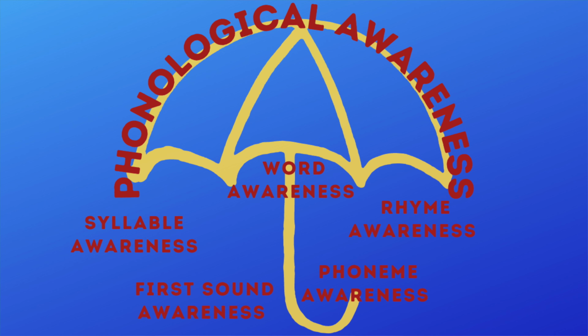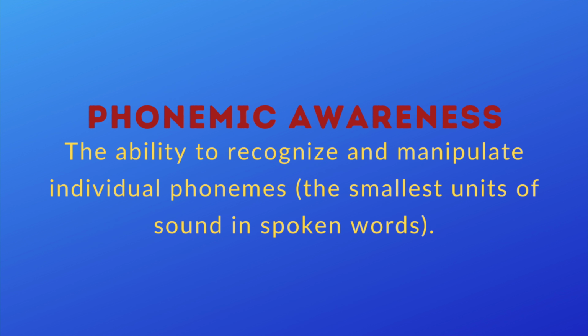Phonological awareness is an umbrella category. So phonological awareness includes word awareness, syllable awareness, rhyme awareness, first sound awareness, and phoneme awareness. Phoneme awareness is the ability to recognize and manipulate individual phonemes, or the smallest units of sounds within words. Issues with phonemic awareness and phonological awareness are a key identifier of dyslexia.